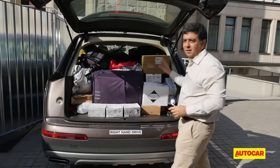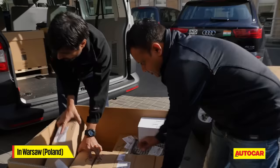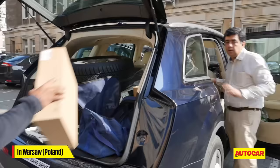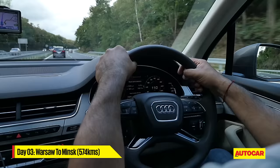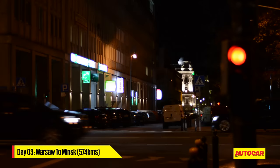Well, we are right now in our Warsaw hotel parking lot, and we spent a large part of the morning trying to just pack all our stuff into the Q7. With the Q7's boot being smaller than before, it wasn't enough on its own. Seats had to be flipped down, and thankfully, the India spec spare wheel wasn't there. But it was late in the evening by the time we got our papers cleared, and well past midnight by the time we got to Minsk, the capital of Belarus.